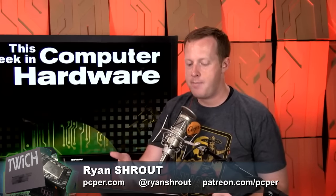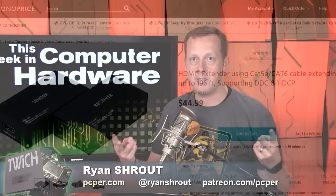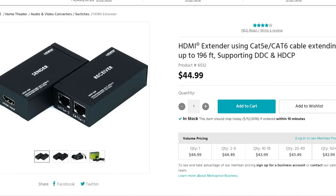And this little adapter comes with a sender and a receiver unit. It takes 2 Cat5 or Cat6 cables. They recommend Cat6 cables to run a full HDMI connection. Now, it says right now it only supports up to 1080p, and it does do HDCP encryption across it. So it will play encrypted content for you.